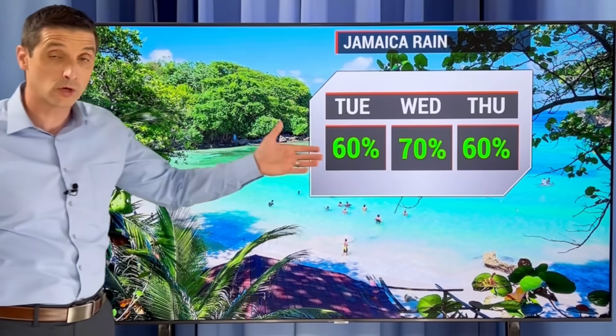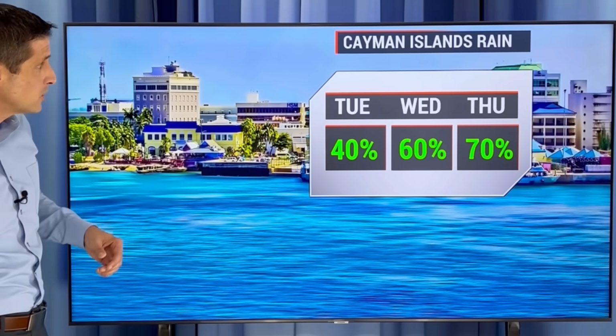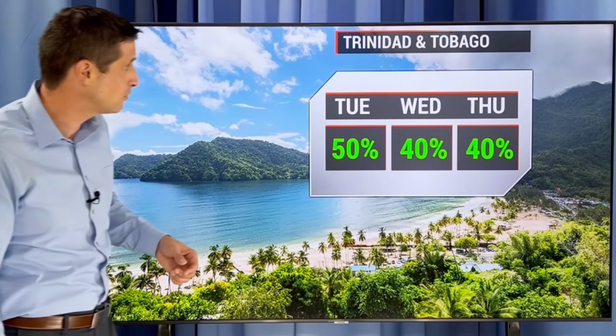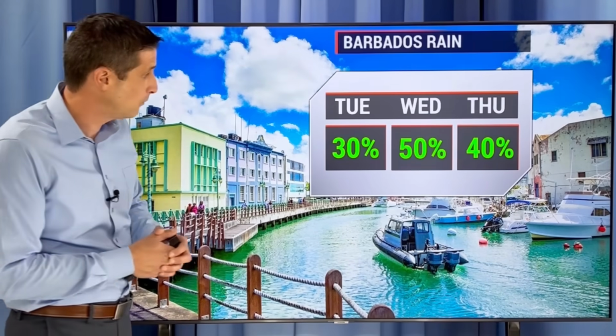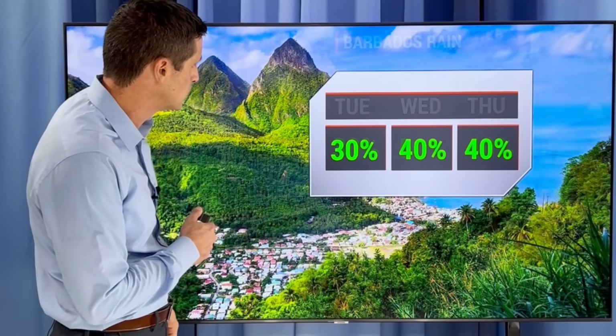So the rain chance is going to start to bump up across Jamaica. Keep me posted on what we're getting. 40% chance today in the Cayman Islands, but you see by Thursday, up to about a 60 to 70% chance. Rain chance tomorrow and Thursday, Trinidad and Tobago, we're looking at about a 40% chance. 30% chance today in Barbados, a 50% chance for tomorrow.